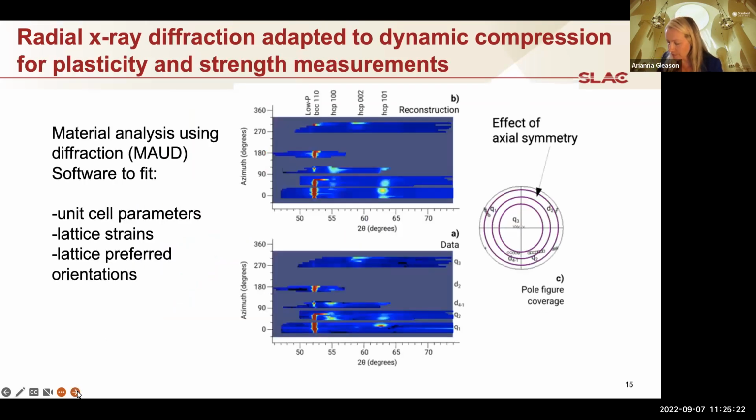So here we've snipped and unrolled those diffraction patterns. So that's what's shown in the middle here. But then we wanted to model the waviness. Remember, I referred to the waviness. So how much are those lattice planes going to push back against the applied stress? And the unit cell, of course, of our phase transformed material, the HCP iron, and lattice preferred orientation. So the texture development that develops along that azimuthal line.